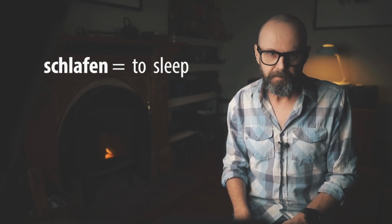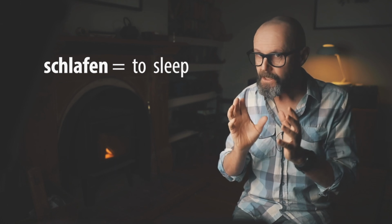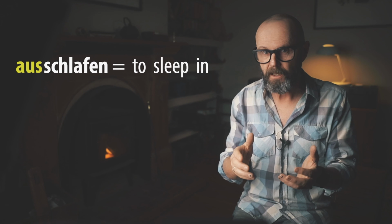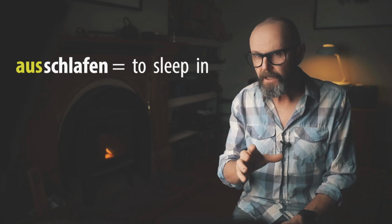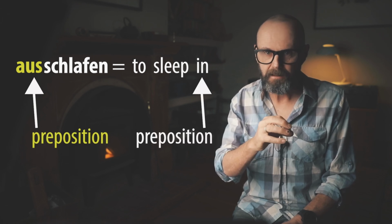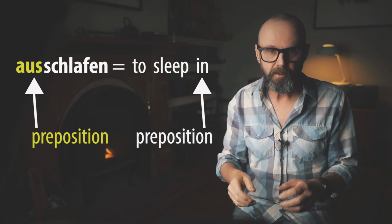Let's take one more example, perhaps the verb schlafen. Now, I think we all know this verb. It means to sleep. Now, just like in English, we can modify this verb so that it expresses the idea of not only sleeping, but also the idea of sleeping in, which is a slightly more complex idea than just sleeping. And just like in English, we use an additional preposition to convey the idea of sleeping in. In English, obviously, we're using the preposition in, but in German, we use the preposition aus, which sort of conveys the idea that we've slept until we don't need to do it anymore. We've slept out. It kind of makes sense.